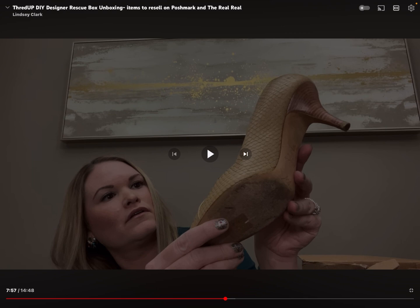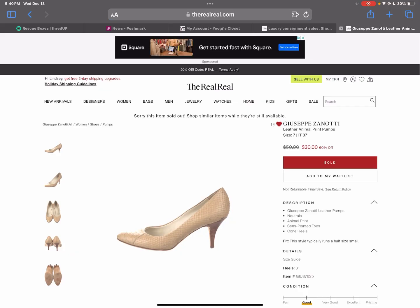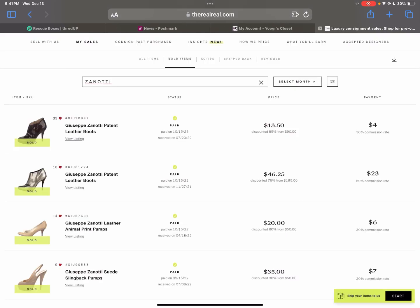These eventually did make their way over to the Real as well. These were listed for $50. They took a long time to sell, so they did get discounted by 60%. They eventually sold for $20, and my earnings on those was $6. So another item that was not great to send into the Real, but at least I got a couple dollars for it, I guess. So hopefully we have some better items to close out this box.